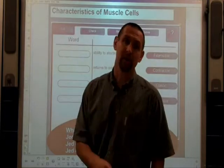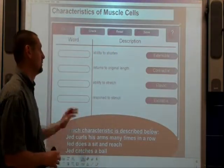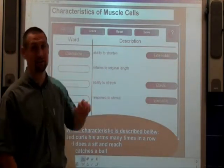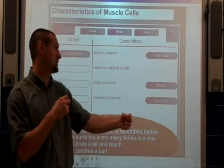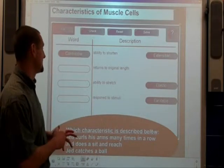Muscle has four major characteristics that are unique to muscle. One is its ability to shorten, it's contractile. There's no other tissue in the body that can do that. The interesting thing about muscle is it doesn't just contract, it can also extend, kind of stretch out like a rubber band. So in that sense, it's extensible.